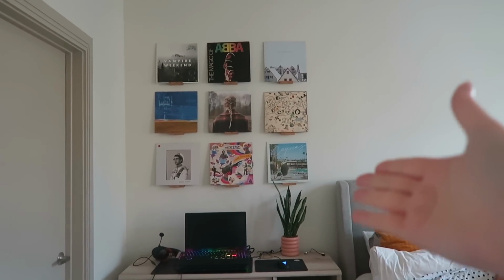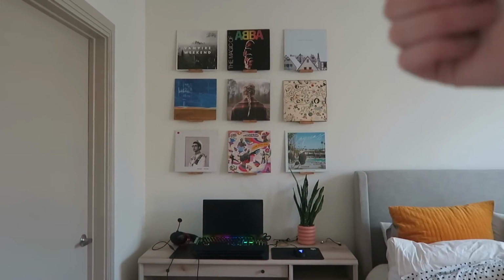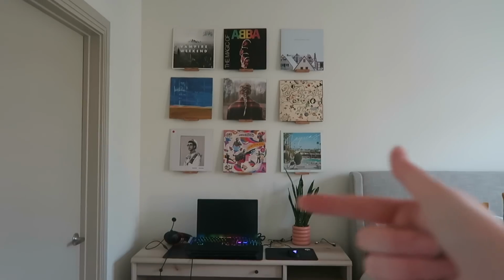Is anyone else, am I losing it? Can I keep it or does it need to be shifted down? I think it needs to be shifted down.